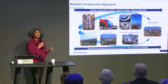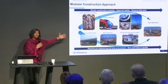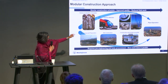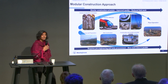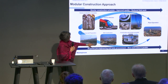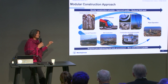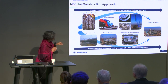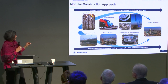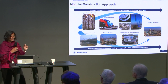Okay, so this slide depicts a little bit about why the M in modular is so important. We can factory produce our modules. This image shows transportation of the modules. The third image shows on-site module assembly. And also under here you see site survey preparation, site construction, and then construction and module assembly. These are real images from our AP1000 reactor construction projects. This requires a lot of pre-engineering and a lot of early procurement and a lot of work being done in parallel. And I'll get into the schedule for AP300 in a moment.